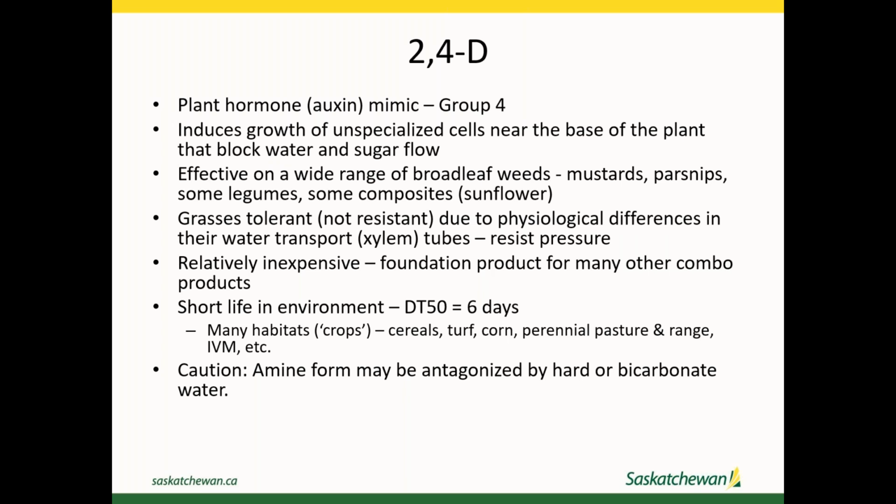It's got a very short life in the environment, so it's basically considered to be non-residual. It's got the DT50 that I refer to there, that's the term used for the product half-life in the soil. DT refers to degradation time. So essentially, after that 6-day time frame, half of the product that was put on initially remains. Then if you go another cycle of 6 days, you've got a quarter left, and then another cycle you've got 12.5% left, and so on. It just keeps cutting in half every 6 days.